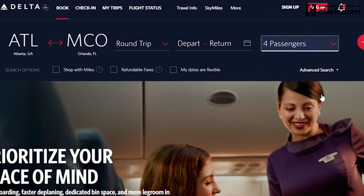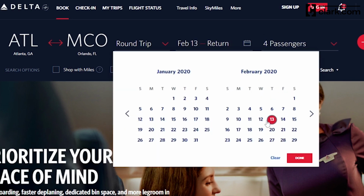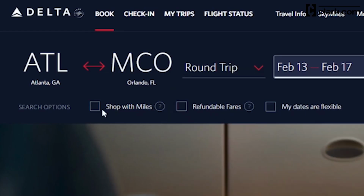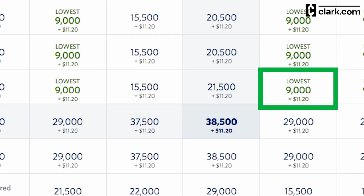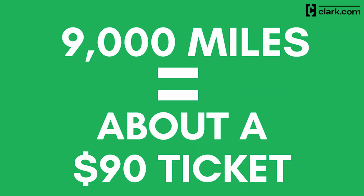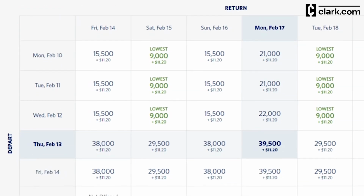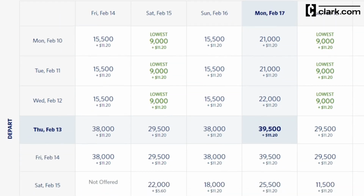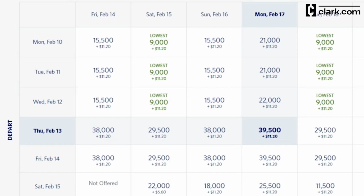If I want to take my family of 4 on a trip to Orlando in February, here's how I would determine if I should use miles or pay with cash. First, I would go to the Delta homepage, put in my trip details, and check the Shop with Miles box. The resulting grid shows me that each ticket will cost me between 9,000 and 38,500 miles, depending on when I choose to travel. That's quite a spread. Assuming the miles are worth 1 cent a piece, that is the equivalent of paying anywhere between $90 and $385 per ticket. If I can adjust my travel days to 1 day earlier and 1 day later than I had planned, I can travel round trip from Atlanta to Orlando from February 12th to 18th, 2020 for 9,000 miles, plus $11.20 in fees per ticket.